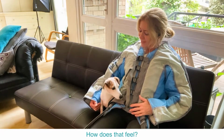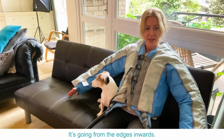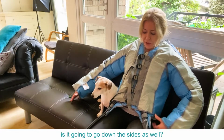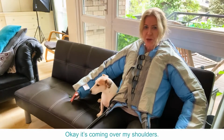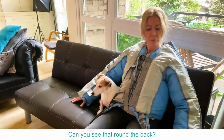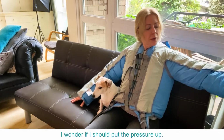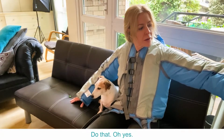How does that feel? It's inflated up the sleeves. It's going from the edges inwards. Really strange. Is it going to go down the sides as well? I bet it will do. Okay, it's coming over my shoulders, up around the back. Again, it's not unpleasant. I wonder if I should put the pressure up. I can just about reach to do that.